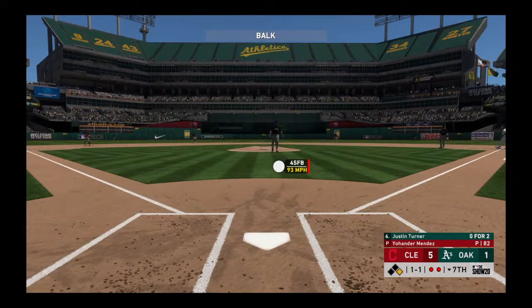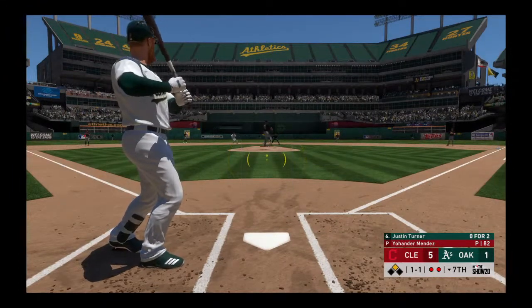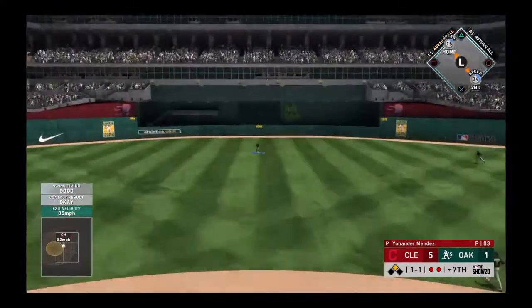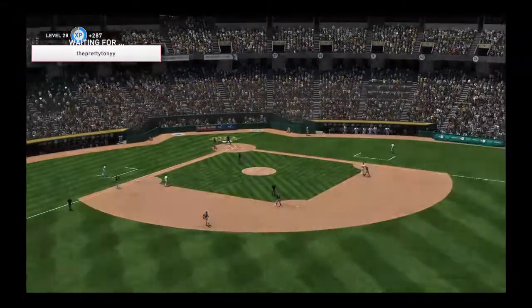And now a stoppage here as it looks like a balk has been called. And indeed, they're going to say he never came fully set before starting for the plate. Lifted into center field. Mercado will get there, and he puts it away to retire.